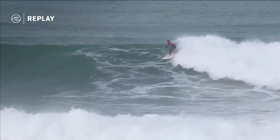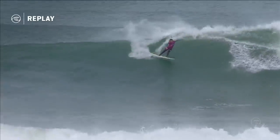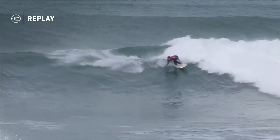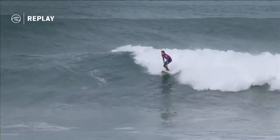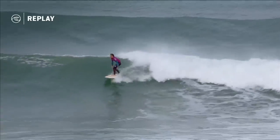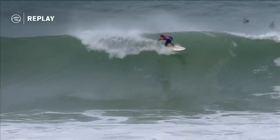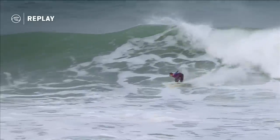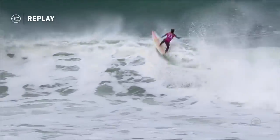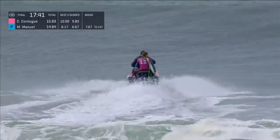Let's have a look here. She scratches in, fades off the bottom. Nice deep bottom turn and a beautiful little top turn there. And this is where it kind of went a little fat, so you're going to see a lot of just rail work here, trying to keep the speed up, trying to keep that board nice and loose under her feet, trying to find that inside bowl, and it really didn't quite eventuate through the inside, so I'm thinking it's going to be right in that ballpark of that 5.83 for Courtney. Let's see where it goes. If it gets better, well, we're going to see a lot more required by Manuel, but at the moment 7.67 is the requirement for the surfer in blue.